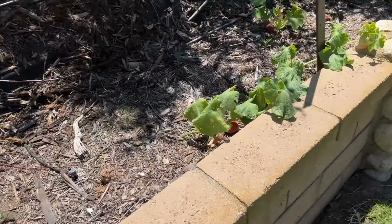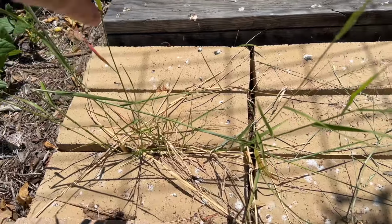I believe this is zucchini. And these two guys are pumpkins. I'm not convinced they're going to do anything because I didn't realize just how much these peaches were going to shade out this spot, so they're not getting much light. All right, excuse the weeds. Like I said, I have a newborn and no time.